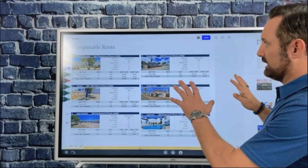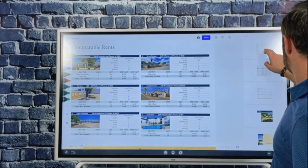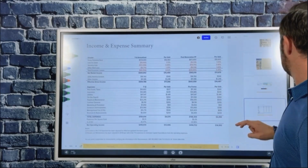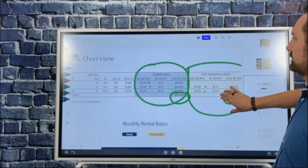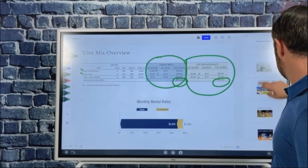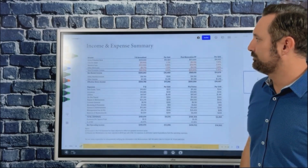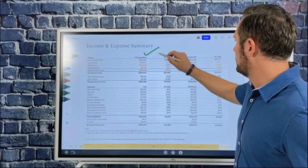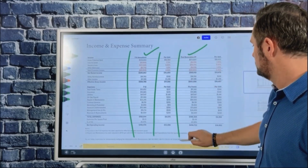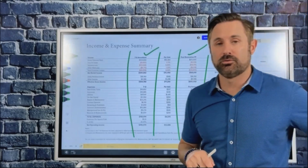So for now, you kind of see this. That's the OM. You can see how I took, we're going to take just their data that they gave us for simplicity today. Okay, so this is their income and expense projections. And this is the unit mix. So we're going to take their financials. This is a profit and loss statement. This is current. This is future. And we're going to plug that into the pro forma right now.